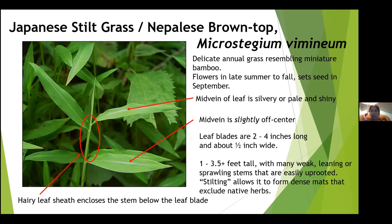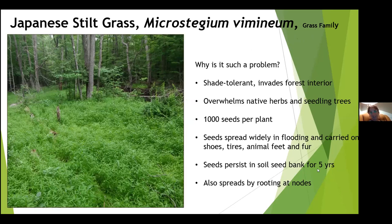The mid vein of the leaf is silvery or pale and shiny. This is sort of the easiest identification I've found for Japanese stiltgrass, especially when it is next to other grasses. It has this mid vein that is slightly off center, and it is silvery and pale. The leaf blades are 2 to 4 inches long. And it can grow pretty tall. It can grow up to, I'd say, 4 feet. Usually it stays about 2 feet, and it forms very dense mats and excludes native herbs that way. It has a hairy leaf sheath. So that's Japanese stiltgrass. It's a problem because it is shade tolerant.